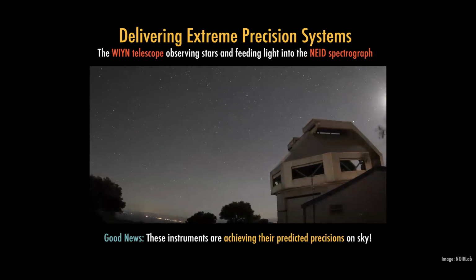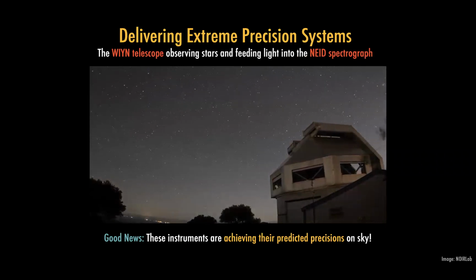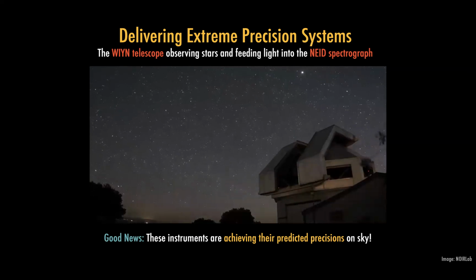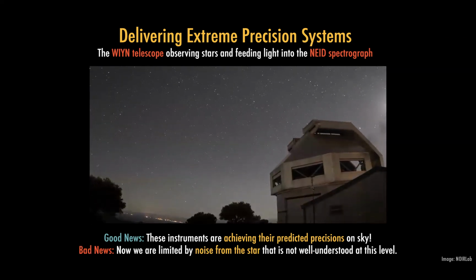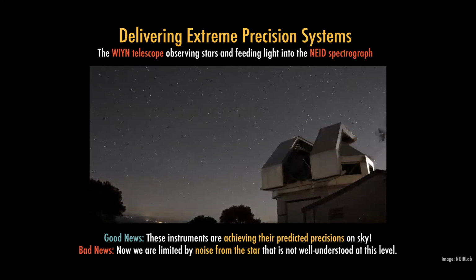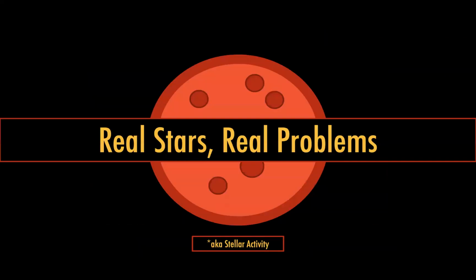So the good news is that we have been finishing the build of these instruments, bringing them to the observatory and commissioning them. And once on sky, it looks like these instruments are achieving their predicted precisions, which is pretty fantastic. However, the bad news is that now we are limited by things that used to be mostly below our detection threshold. And so we're limited by noise from the star that is not well understood at this level. So let's talk about the stars. Real stars have real problems. And this is where we dive into the conundrum that is stellar activity.